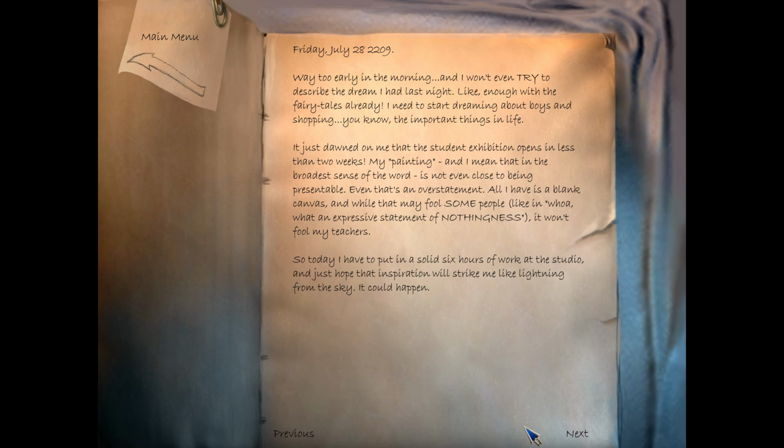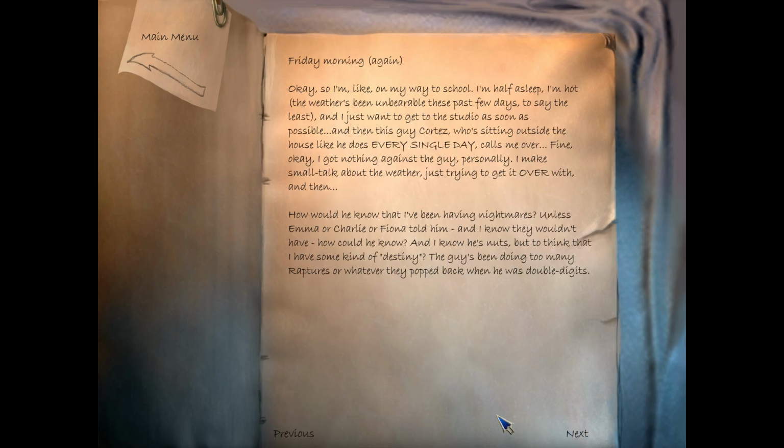My painting, I mean that in the broad sense of the word, is not even close to being presentable. Even that's an overstatement. All I have is a blank canvas, and while that may fool some people, like, "Whoa, what an expressive statement of nothingness," it won't fool my teachers. So today I had to put in a solid 6 hours of work at the studio and just hope that inspiration will strike me like lightning from the sky. It could happen.